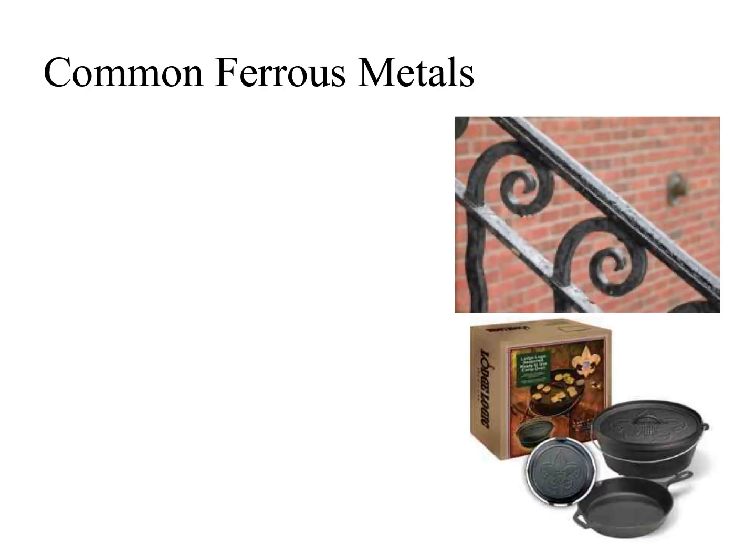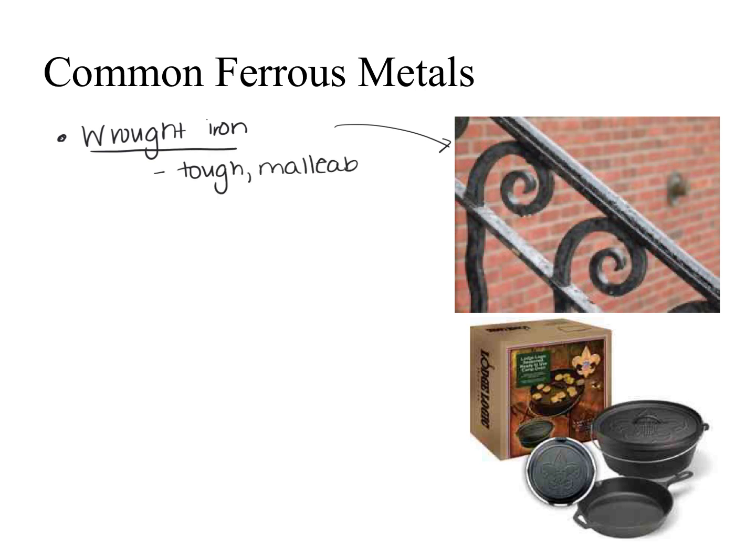Other common ferrous metals are wrought iron. Right? So like blacksmiths make, this is an example of wrought iron. There's almost no carbon content. It's very tough and malleable. So it can be designed and bent in a lot of different ways, ductile. And it's easily welded. Right? And so that's used a lot of times for decor on buildings. It is easy to hammer and heat and be worked with.